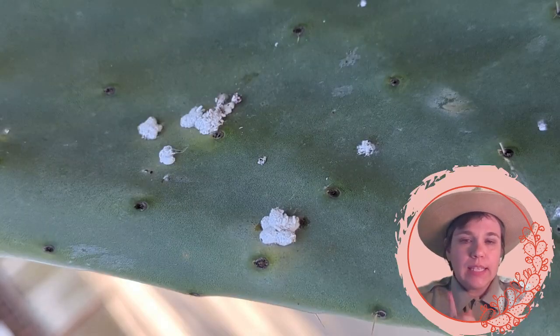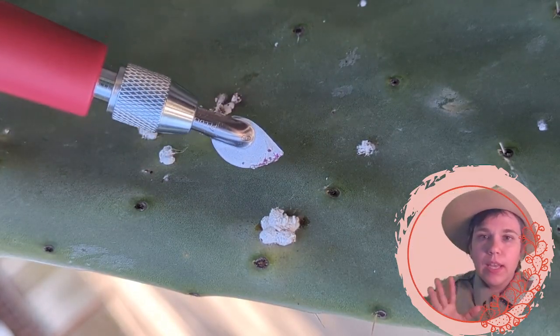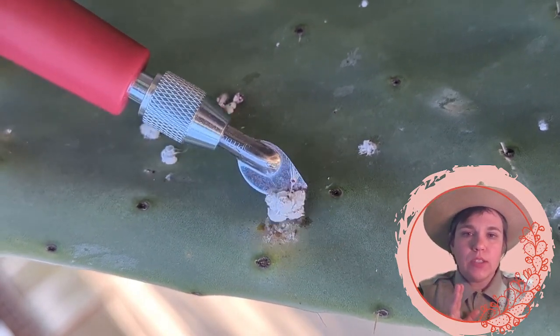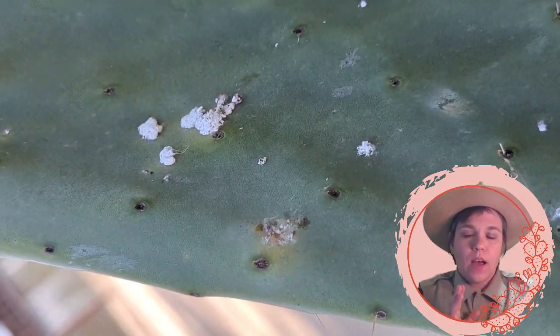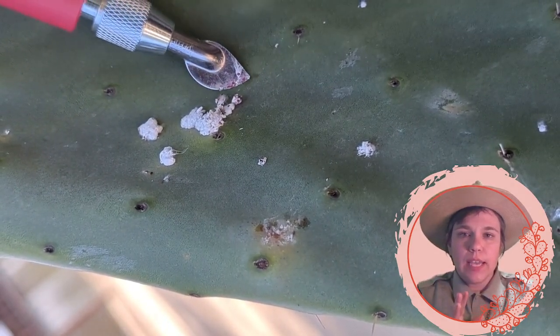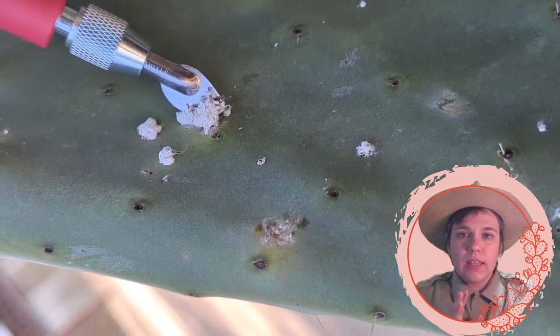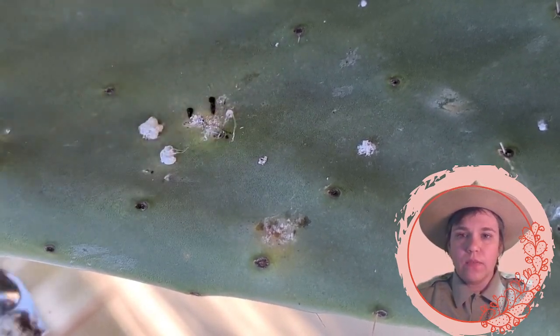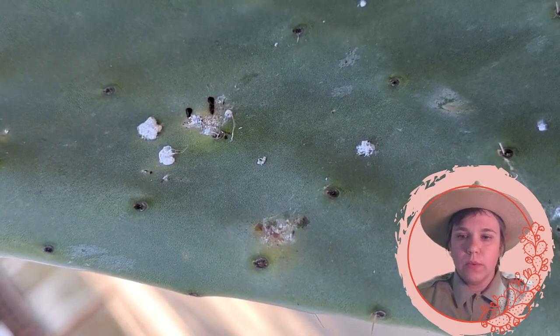It can be used for dyeing fabric. And step one is you have to harvest them. So here's another one of my pads, and I'm just going to gently take them off. And you can see they've got the silk on the outside, and then the little beetle is inside of that silk cocoon.